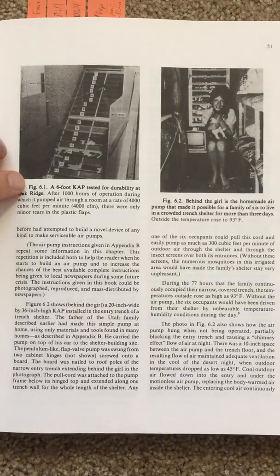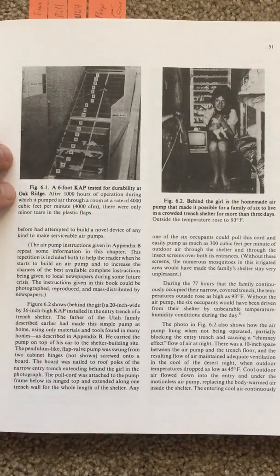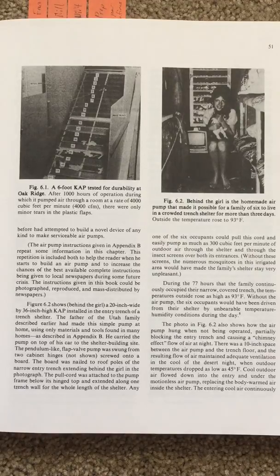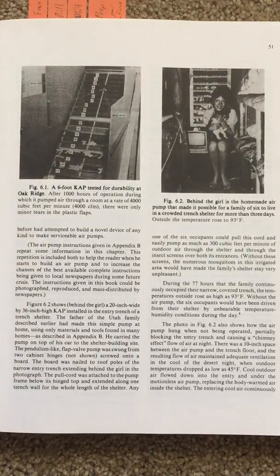So there's figure 6.1. The 6-foot KAP tested for durability at Oak Ridge after 1,000 hours of operation, during which it pumped air through a room at a rate of 4,000 cubic feet per minute, 4,000 CFM. There were only minor tears in the plastic flaps. All right, and this is in the laboratory. I don't believe that's an actual shelter, but anyway.